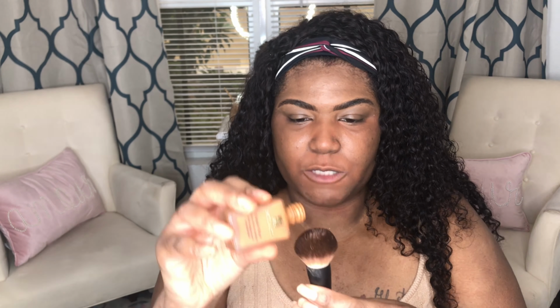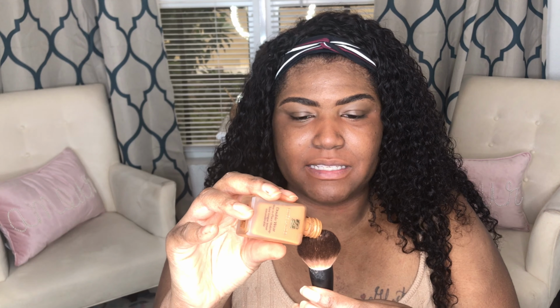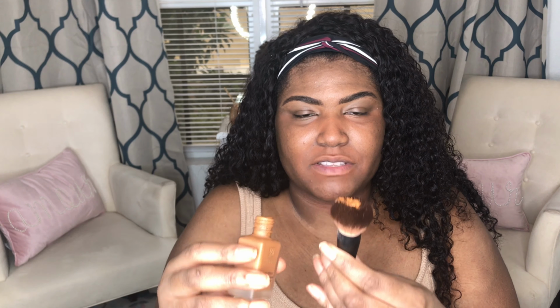This is a foundation brush that I like to use. This is a NYX brush. I actually purchased this from Amazon. So then I just pour a little bit here because this makeup doesn't take much. It literally doesn't take much of this makeup to get a nice coverage. So I'm going to go ahead and start. Just do a little bit here like this.